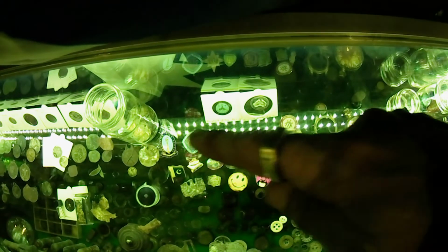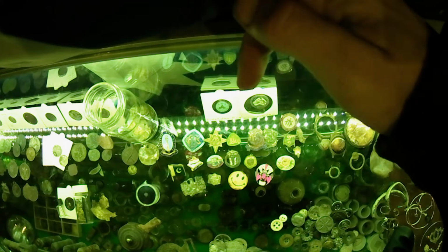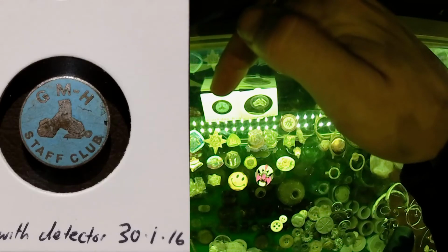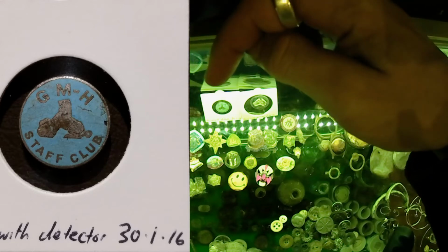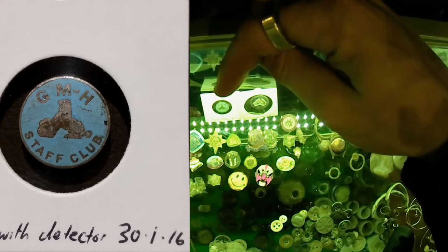We go to the badges here. So we've got all the different variations of school badges, just random badges. And these two are the best badges I've found. This one here, if anyone can help me to identify it, that'd be awesome. I've done so much research trying to figure that out, contacting as many companies as I can think of that would have anything to do with it. It's a GMH Staff Club badge.